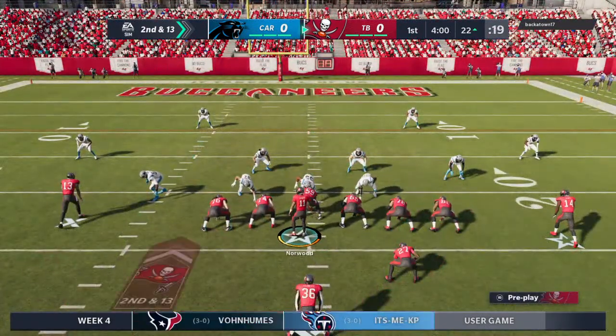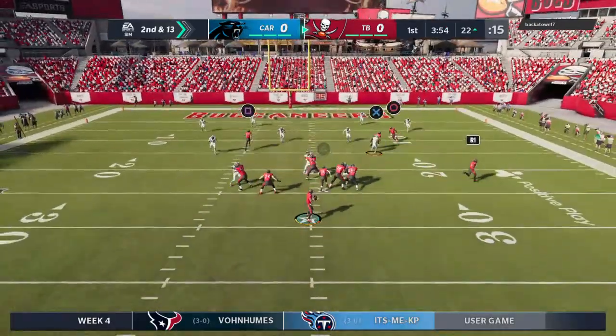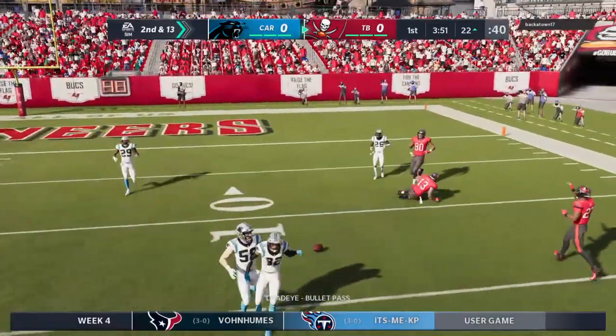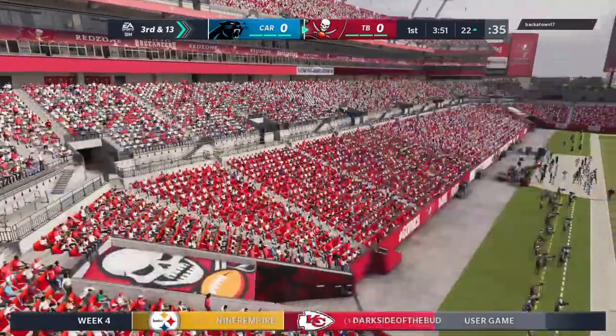Behind the chain, 2nd and 13. Now they'll switch it up here and look to throw. And this one's incomplete. Mike Evans, the one he was looking for. 3rd down here. Well, nearly another interception there.